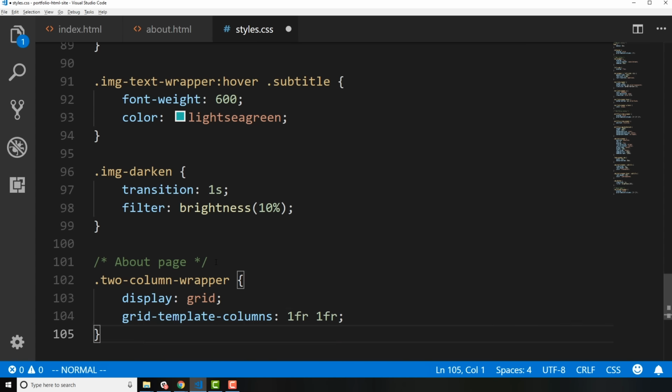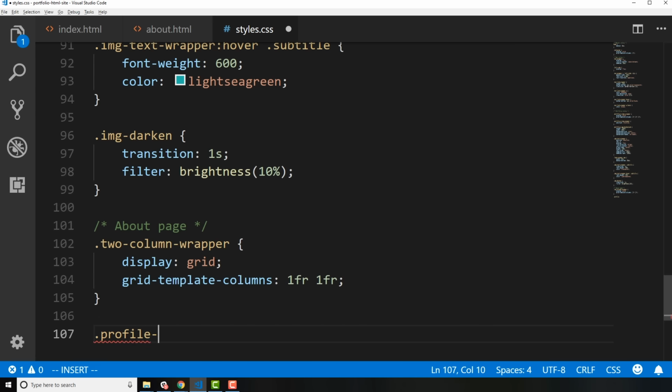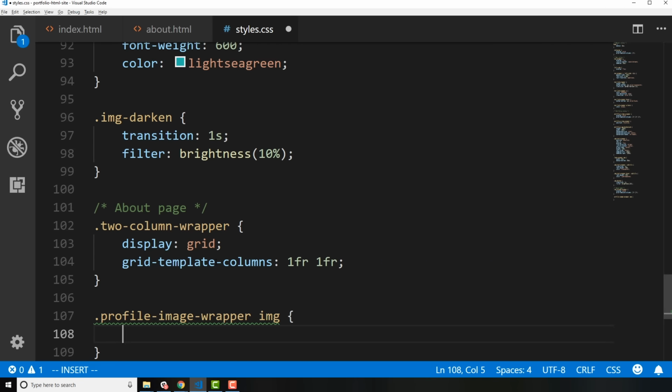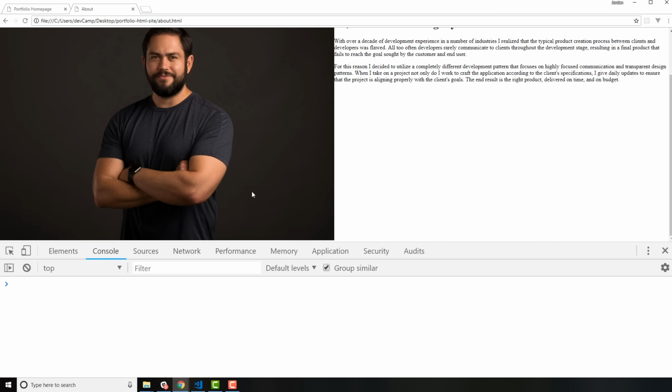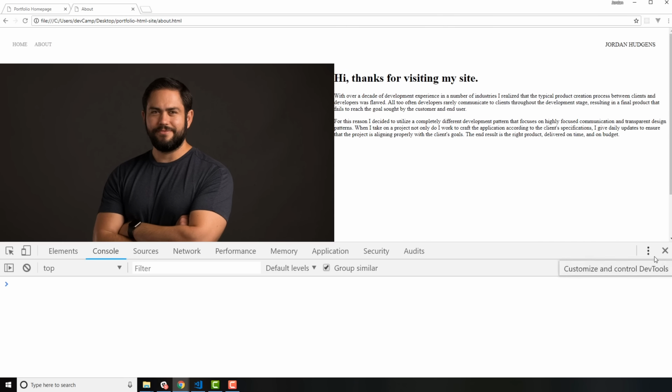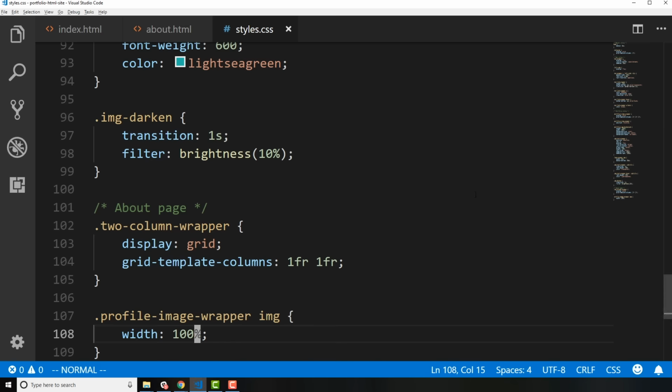Now we have that profile image wrapper. So with that one, what we're going to do is profile-image wrapper. We need to make sure we're grabbing the image, and then inside of here, just say that we want the width to be 100%. Let's see what this is looking like now. So now if I hit refresh, there we go. That's looking much better. I'll close this off, and you can see that's giving us much more of the behavior we're looking for.